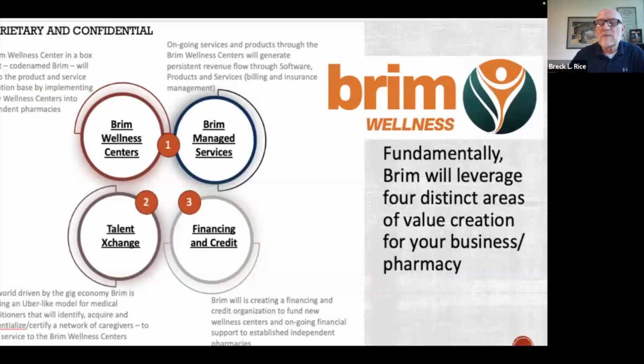And then step three, last thing I'll share with you here, is the full brick and mortar HIPAA compliant clinic, the door within the door at your pharmacy that is owned by the pharmacy, and it's even named by the pharmacy. So it doesn't have to say that it's a Brim Wellness. Brim is kind of like the Intel inside. So you may have an HP computer or a Dell computer, but it has an Intel chip inside, and that's kind of what Brim is, the Intel inside. But this three-legged stool here explains it really well.